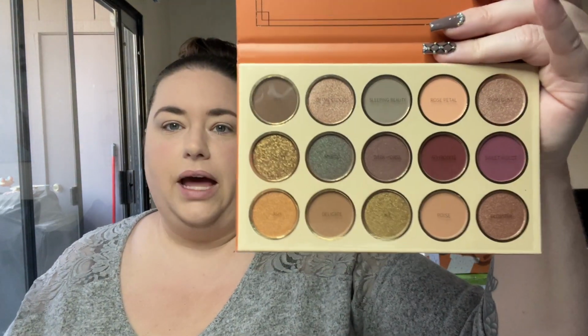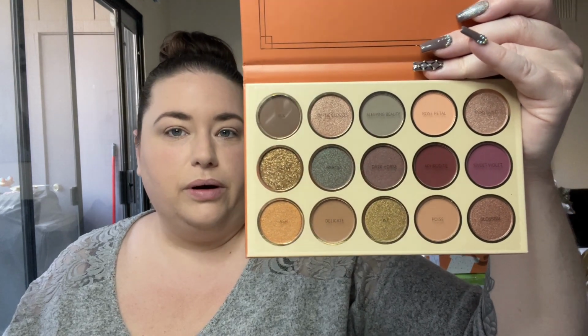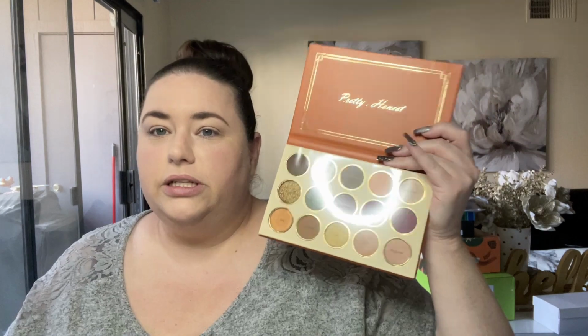I did not expect anything else. If it was, I would have been even more shocked. That is the color story. So super pretty, super neutral. I'm going to swatch this whole palette because I just want to see how it is. And then it does have the little protective layer with, I think, the shade names on it.